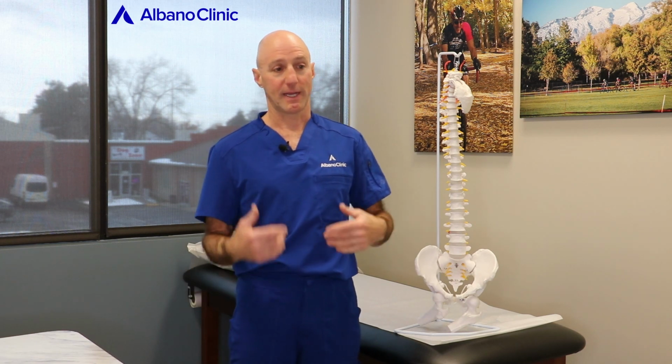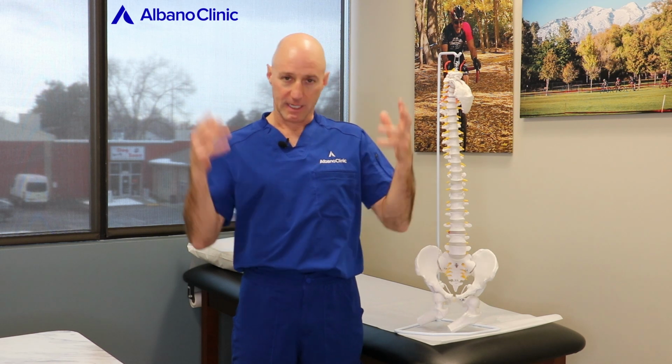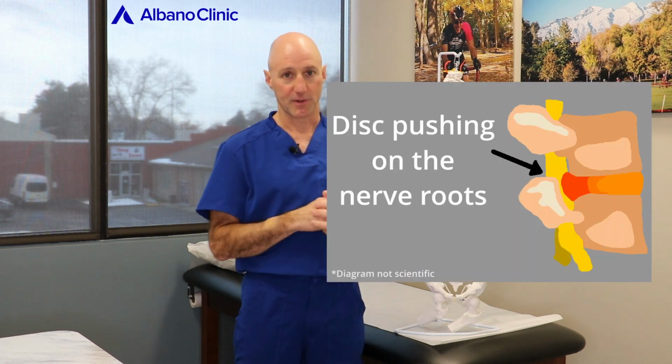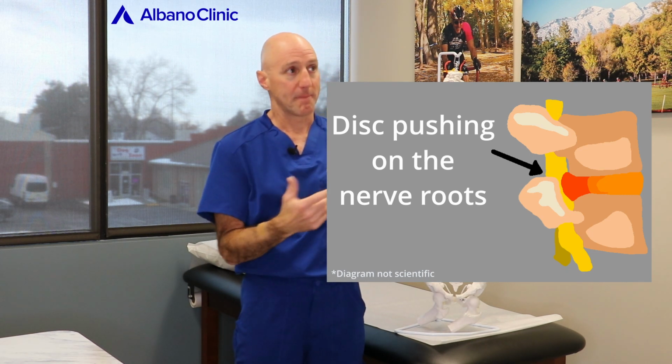A lot of people will get x-rays and an MRI when you come to the doctor, and we kind of glom onto the disc and see if it's pushing on the nerve roots, which is one important possible etiology for the back pain. But there are so many other ones that are even more common too.